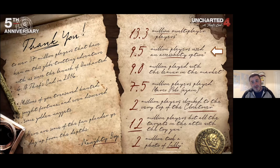Are developers incorporating accessibility into their games? 31% say yes, 42% say no, 27% don't know. That's actually an improvement on last year, but it's clear that we still have a very long way to go. And the stat that you're looking at on the screen here, this was shared by Naughty Dog. They shared that 9.5 million Uncharted 4 players have played with an accessibility option enabled.